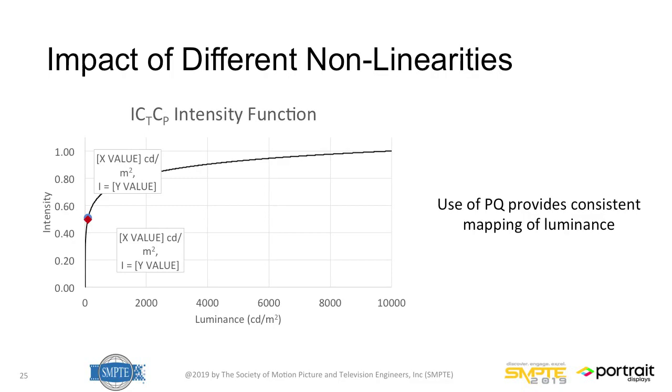So ICtCp does not have this impact because it doesn't have any sort of reference white to modify its values to. The use of PQ is providing a consistent mapping of luminance, so regardless of what your display capabilities are, or regardless of decisions that you're making, your color difference formula is going to be accurate to the stimuli that you're testing.